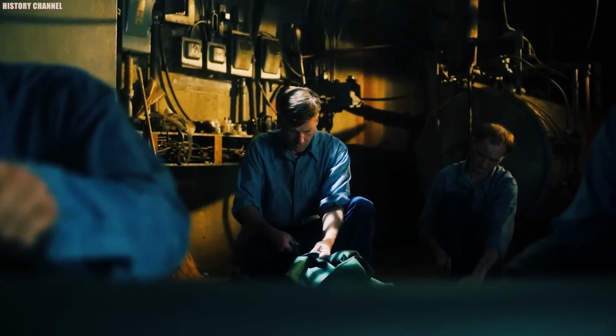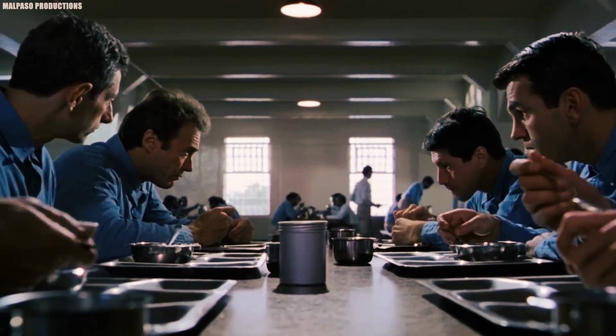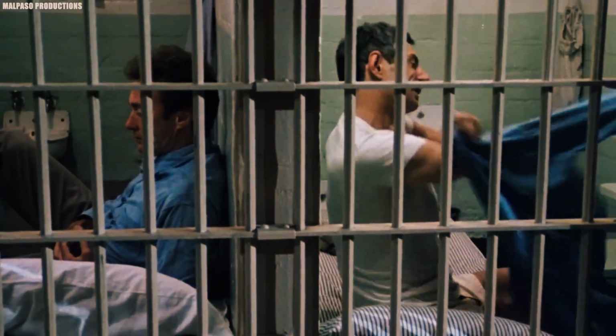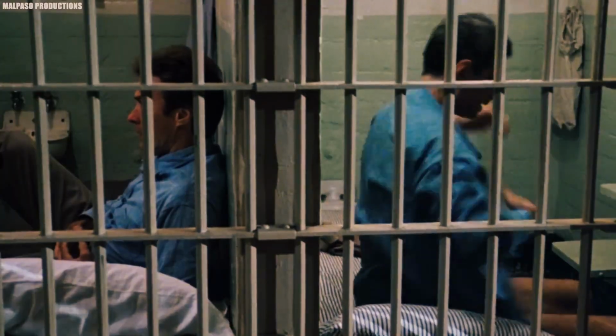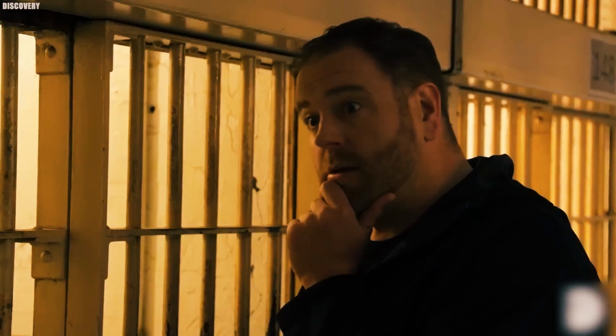These weren't strangers thrown together by chance. The 4 men had known each other from past stints and were now placed in adjoining cells. That was all they needed. Wow, so they're side by side. Side by side. You want to take a closer look?